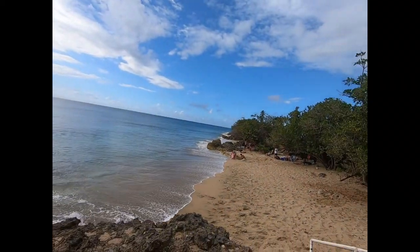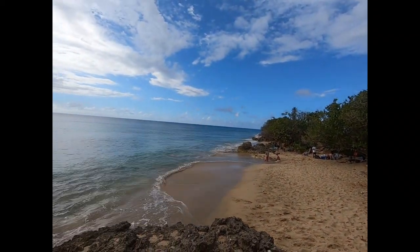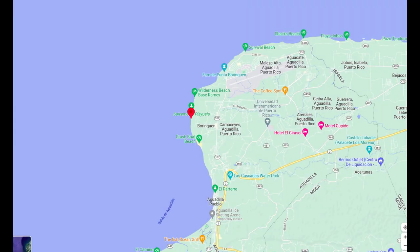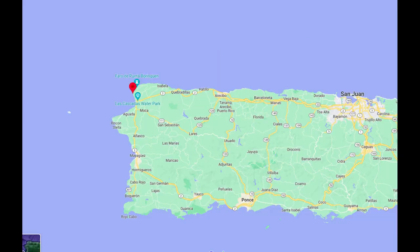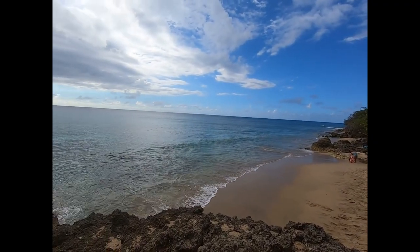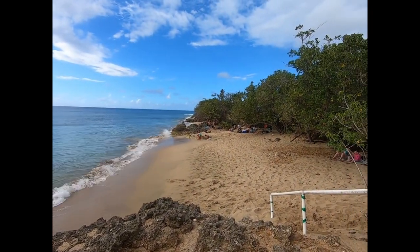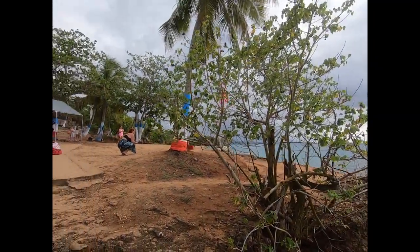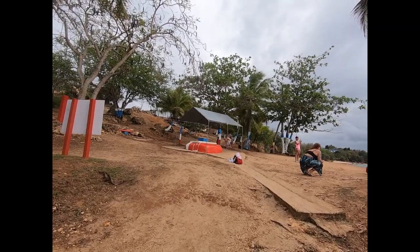This is Peña Blanca Beach on the west coast of Puerto Rico. DiscoverPuertoRico.com told us that this really wasn't a beach in the winter months, but it is a nice little beach. And I'll tell you, it's great, great snorkeling out here. So I'm going to give you a little tour of the beach, and a little cliff, little bluff overlooking the beach.